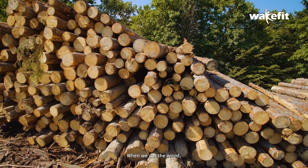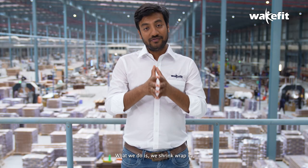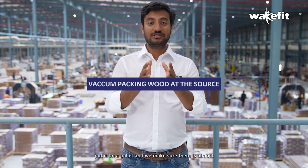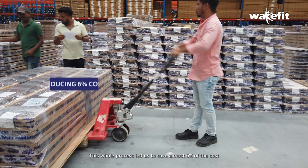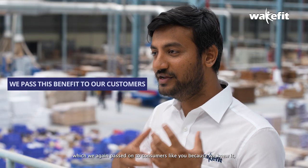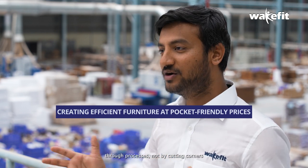When we cut the wood, we have to transport it in a way that it should not get warped and hence produce a loss of wastage. What we do is we shrink wrap it, put it on a pallet, and make sure there is almost 0% interaction of the wood with the outside atmosphere. This whole process led us to save almost 6% of the cost, which we again passed on to consumers like you, because we knew that if we were solving it, we were solving it only for you, because we wanted to make our furniture as efficient and as cheap as possible, through processes, not by cutting corners.